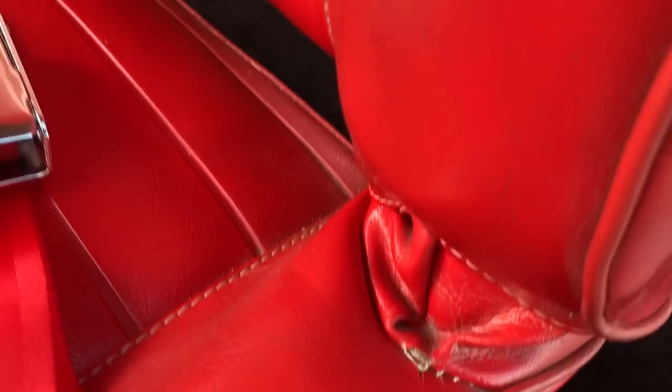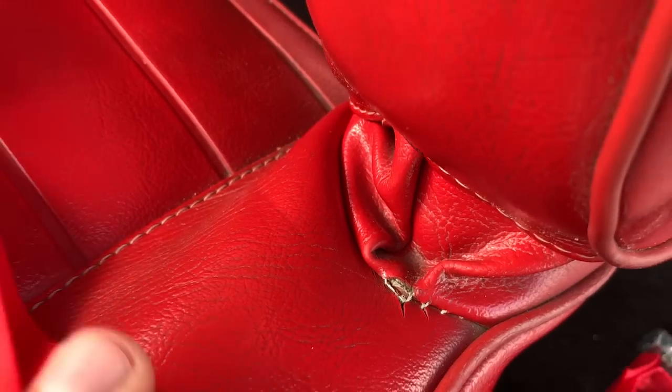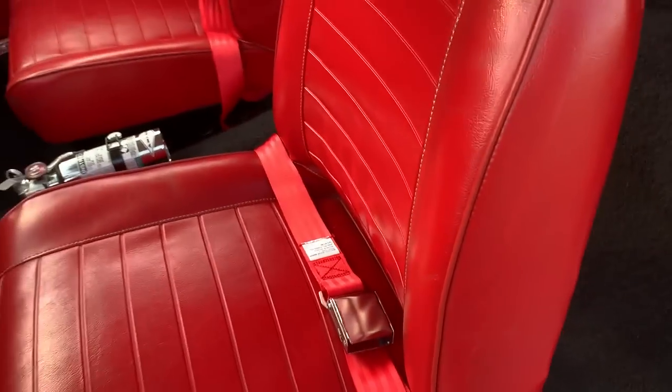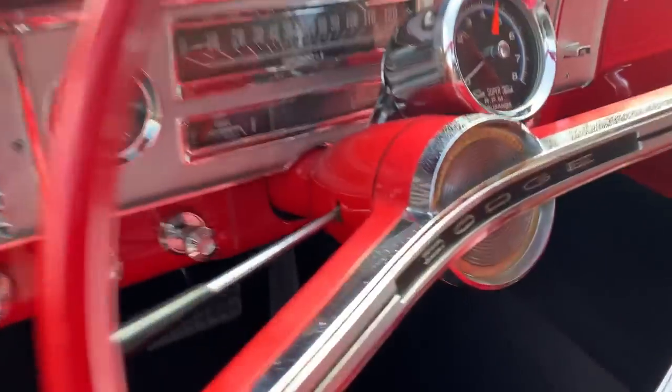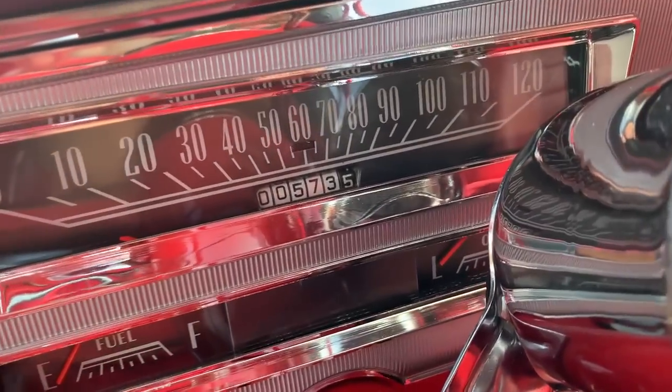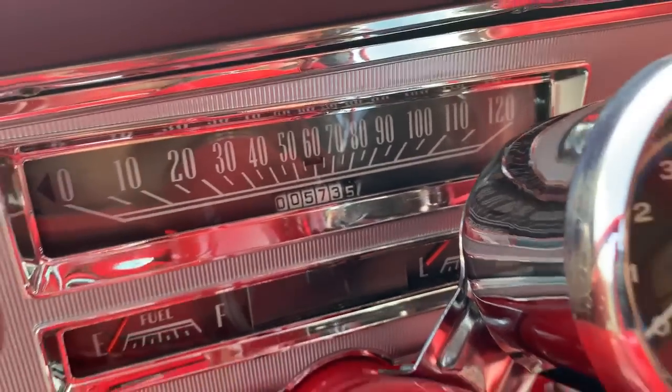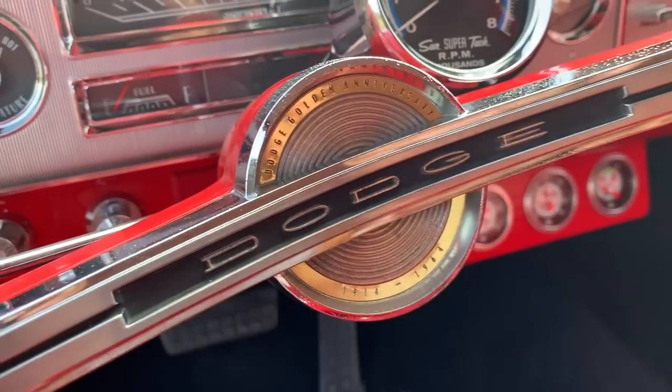notice more originality in the seats. I believe there's a small flaw right here, which is very hard to notice, especially with the lap belts. Here we have the odometer showing just over 573 miles, which are believed to be original to the car.